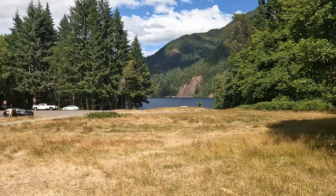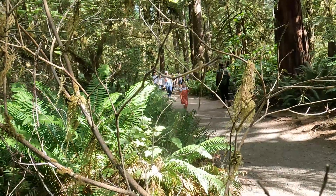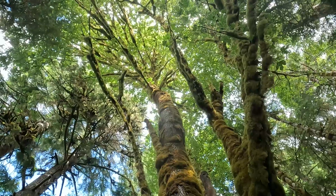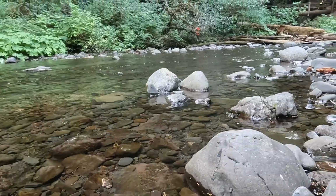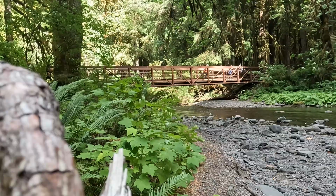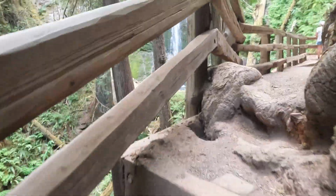Right along the shores of Lake Crescent, you'll find the trailhead to Marymere Falls. This is definitely one of the popular and short trails that you can do at just a 1.5 mile round trip. The trail to Marymere Falls begins at the Storm King Ranger Station on the shores of Lake Crescent and traverses less than a mile through old-growth forest, over the Barnes Creek, and to a short loop that showcases the falls.